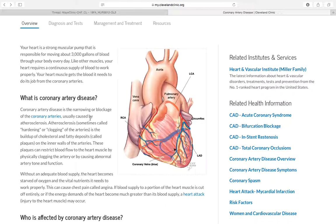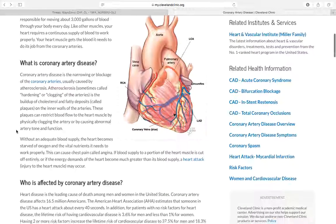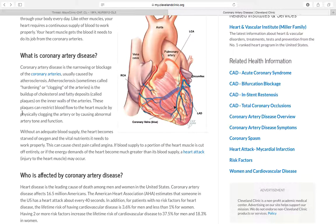So it gives a very broad background on what coronary artery disease is for those that are newly diagnosed or just looking up information. It's very straightforward. You can see here how they describe atherosclerosis as a hardening or clogging of the arteries. Really puts it into layman's terms for these people, making it easy to read for those who may not be so medically inclined.